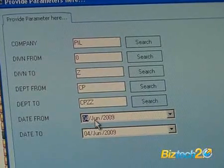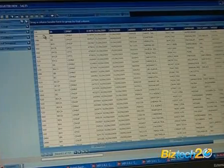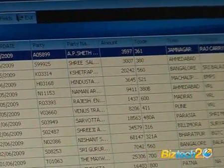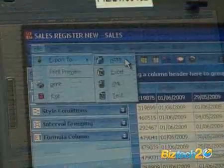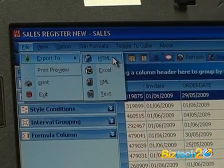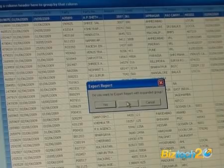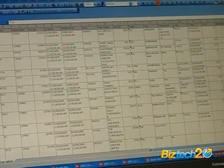This is the date for which I am looking at the sales report. This is the report which shows me the invoice series, the division, department, number, date, the party details, amount, the various types of LR number, LR date, and the net weight and gross weight. I can take this report and export it to Excel if I want. There are various facilities. I can make either an HTML file, an Excel file, an XML file or a text file. The file is now open in my Excel mode.